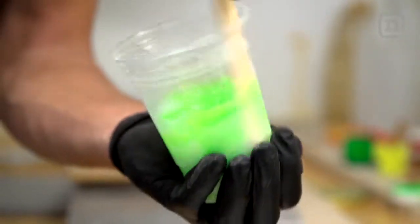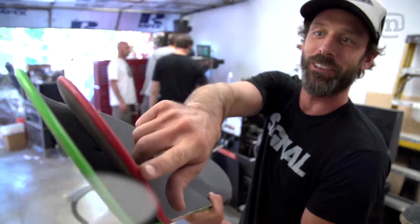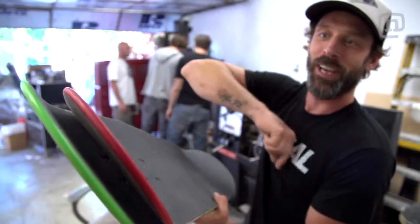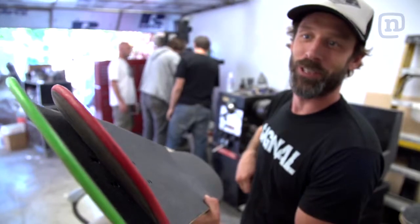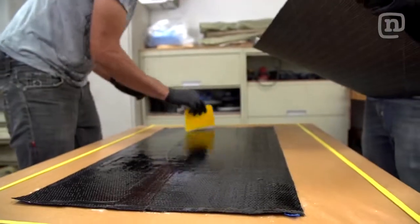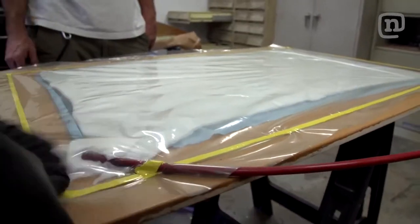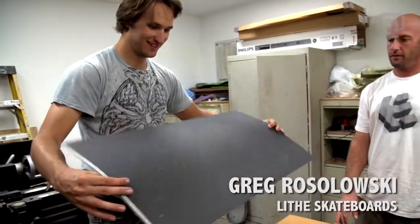Part of the magic of these boards is happening right behind me. It's kind of a secret process, but you can see they get a lot of really great color on the tip and tail, and they don't explode or chip. There's a few things that they do that are unique to their build process that we won't be able to show, but we'll get as much as we can. Carbon fiber, handmade Lythe technology right there. Super light. Yep.